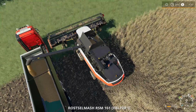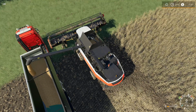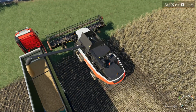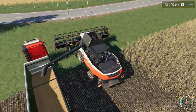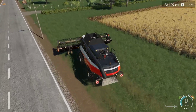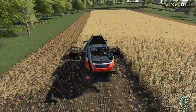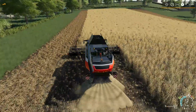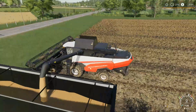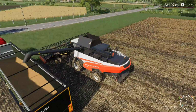There we go. So actually we're getting more wheat off this field than I thought we would. Now we just got to make a few more passes ourselves. Probably get another load off the combine out of here, and then a little extra to go with it. And like a snap of a finger, we are done. Two full combine loads plus a little extra to go along with it.